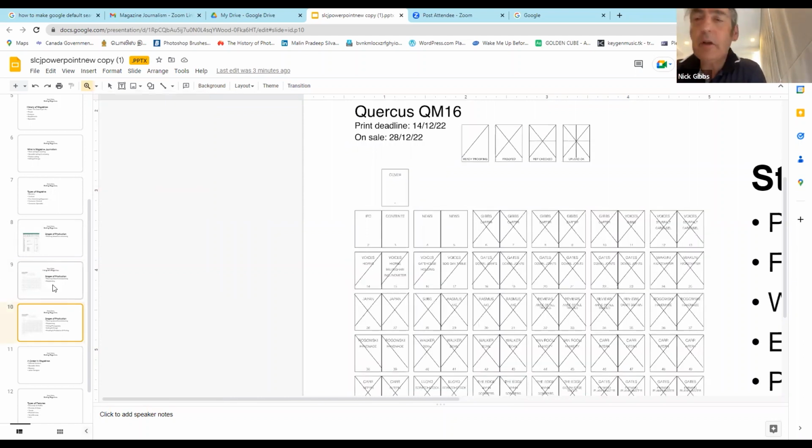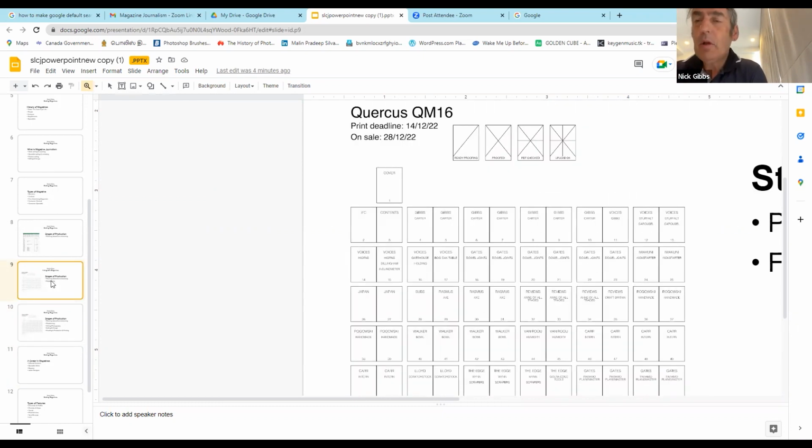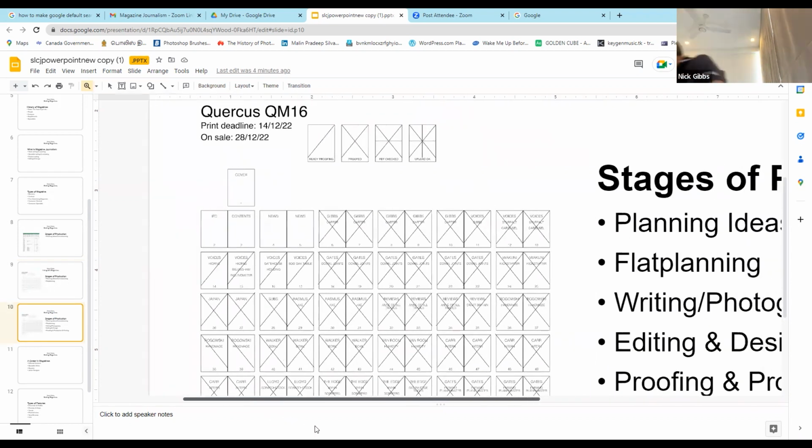This shows, so I've done the flat plan, and these lines show what I've got. So the next stage, and these lines all show, and I use these in pen, and this is one here.